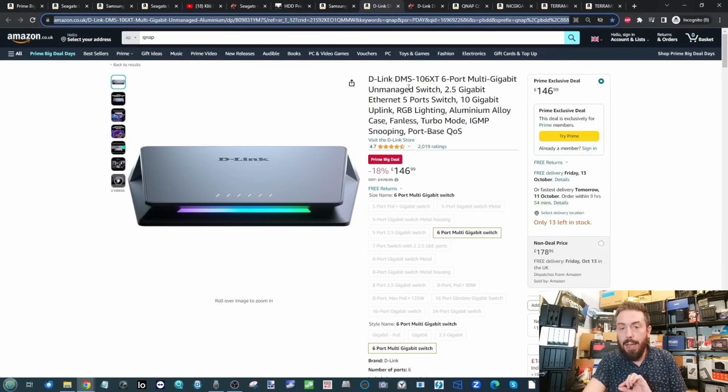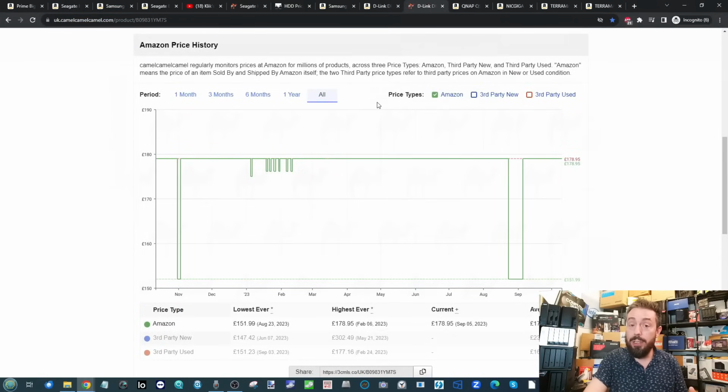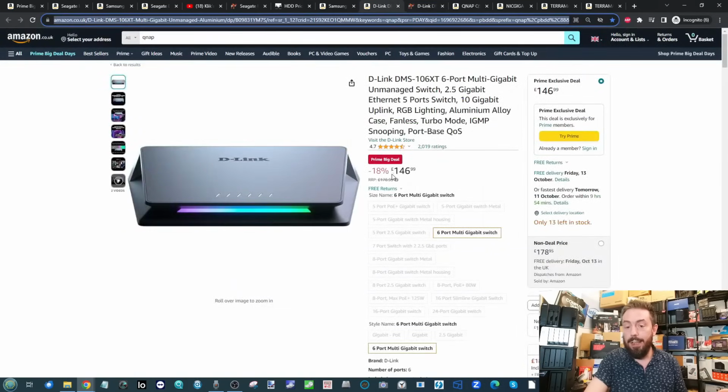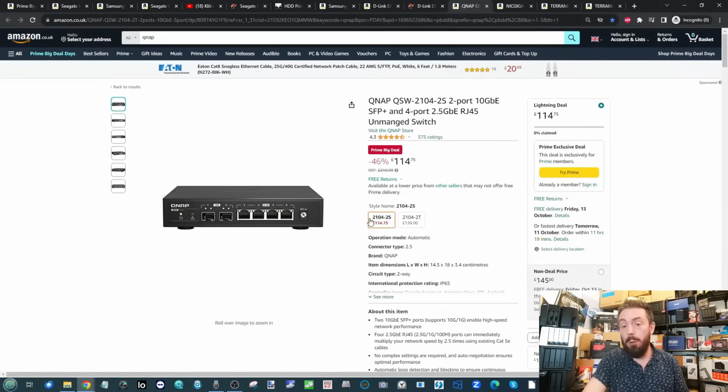over the last few years, we've definitely seen affordable 2.5 gig switches arrive on the scene. For example, this is that D-Link switch there. You can see that average of 176. You can see the switch there at 146. And the price has seen a couple of dips over time, but this is an all-time ranking thing. This goes back quite significantly far, and that price seems pretty reasonable.